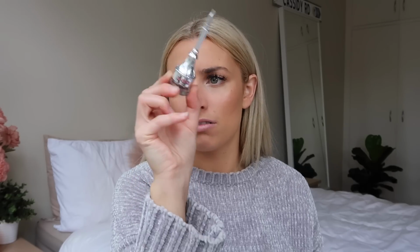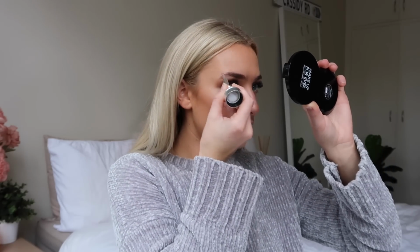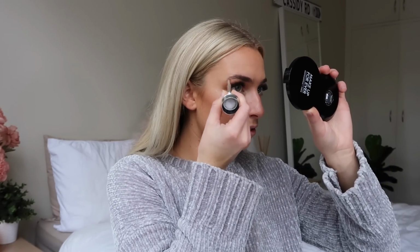Next step, what do I have next? Right. Brows. This is the Benefit Ka-Brow, and I have it in the shade, there's no shade on this, that's great, that's great. Brush them through. And I also use the little brush that comes with the Ka-Brow because it's actually really small and works really well. So yeah, just feel my good old brows in. And then I just take whatever's left over and do the front of my brow.